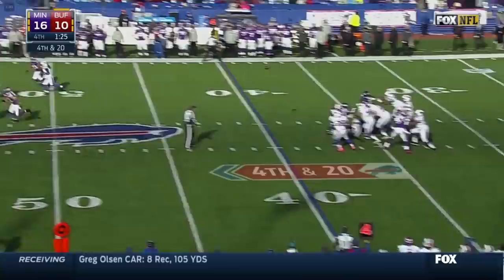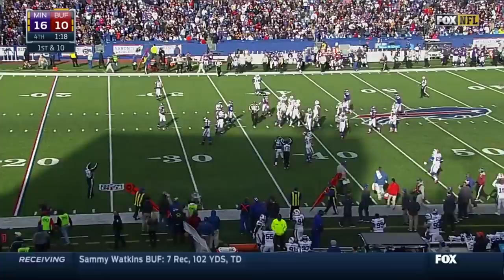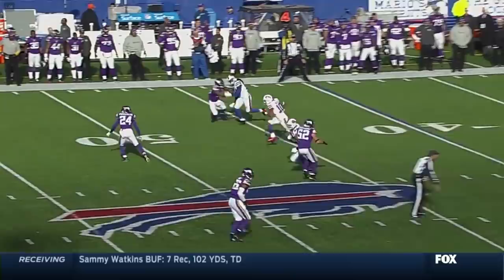He lets it go. Chandler's got it. First down. He atones for the drop. What a huge play. Greenway in coverage. Chandler at 6'7", the huge tight end, running down the middle of the field. Greenway has to stay on his hip. He can't let the tight end get on top of him.